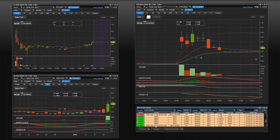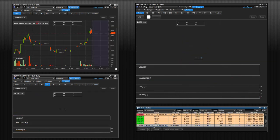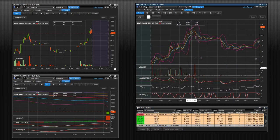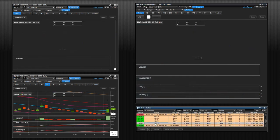But NBEV, well, I took this FIVE play. JP Morgan came out in defense of them, and it popped. It was whatever. I was in it. I was willing to hold. It closed at 375 today. Now looking back, that would have been absolutely amazing because I got in at 225. Whatever. This was a news play.